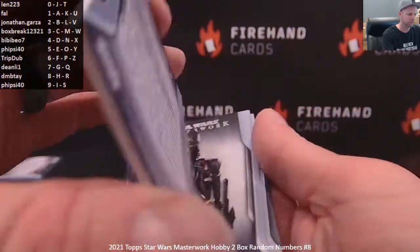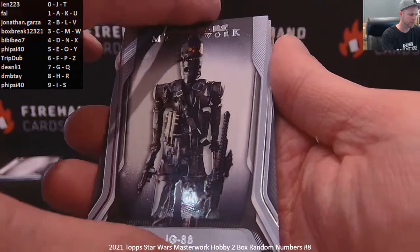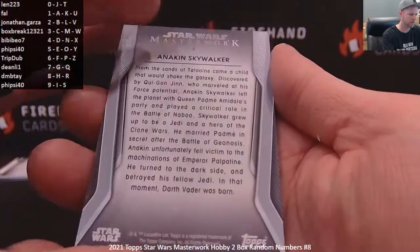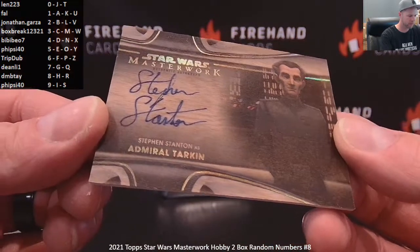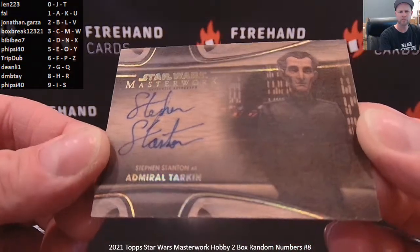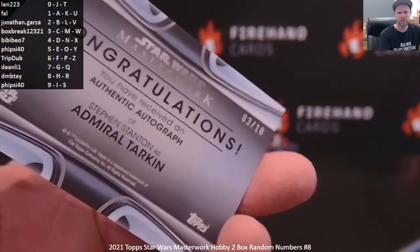Okay. 37. IG-88, 49, Anakin Skywalker. Oh, we got a wood. Card 6. It's a wood autograph. Steven Stanton as Admiral Tarkin. Signed on wood. Number 3 of 10, the 3 spot.